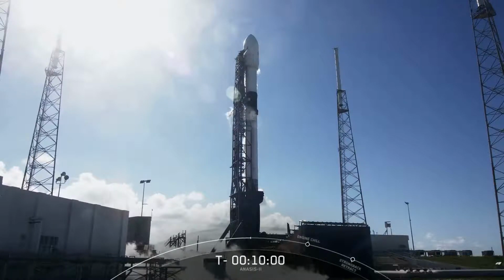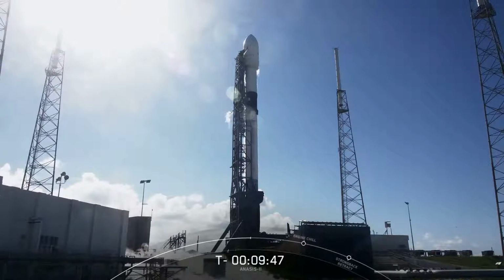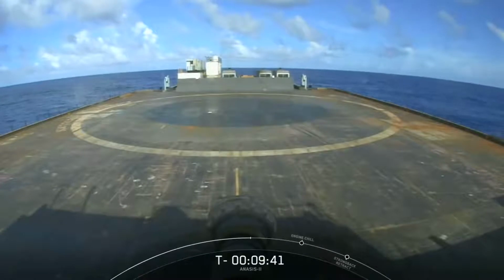At the bottom of that first stage, there are 9 Merlin engines. They get Falcon 9 off the ground and up to the thinner parts of Earth's atmosphere, before separating from second stage and making its way back down to Earth for landing. And it's this part of the rocket that we will attempt to recover for a second time on our drone ship, known as Just Read the Instructions. You can see it there. It's stationed 350 nautical miles east of our launch site.